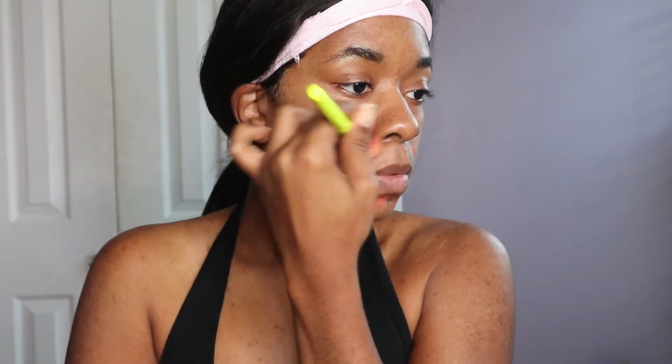Alright, so let's get into the look, you guys. So to color correct, I'm using an orange corrector from LA Girl just to go around my mouth, and then I'm blending that out. And once I'm done with that, I'm going in with another LA Girl Pro Concealer. This one is in the shade Toffee to conceal the orange.